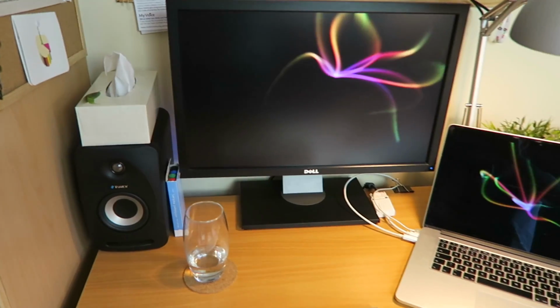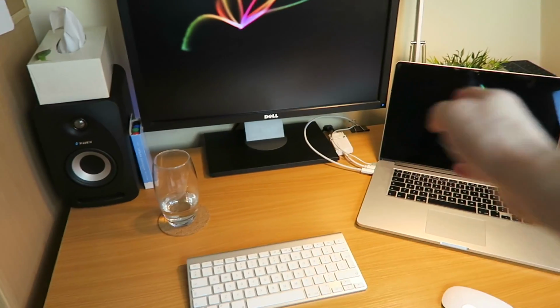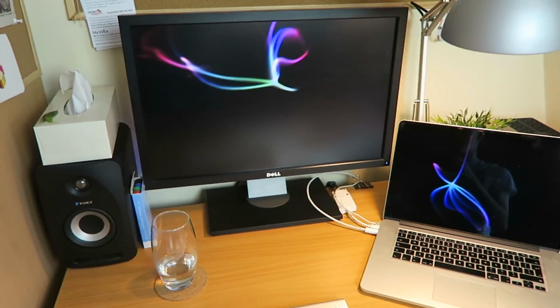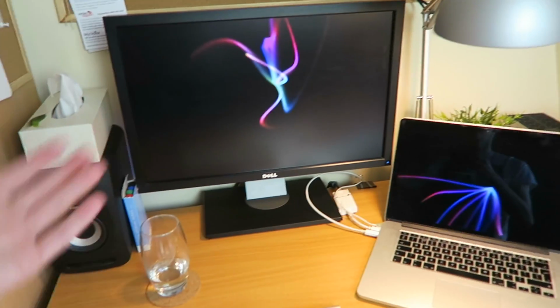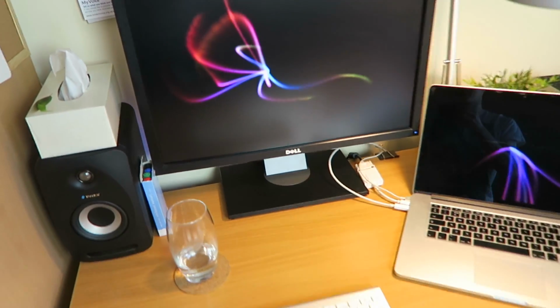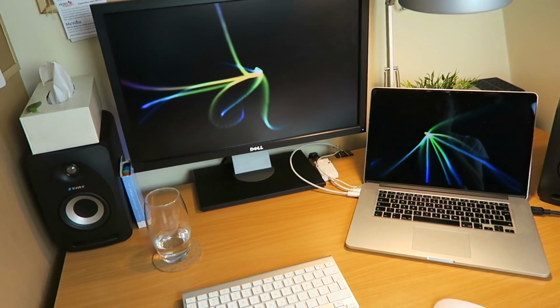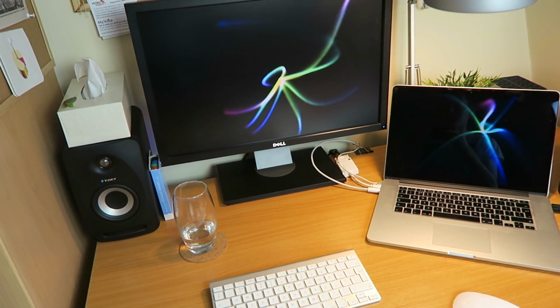This monitor I've had for a long time now. This is a Dell U2410 24-inch from 2010. It still works and I really like it. I think it's a great monitor. If you want to buy a new one, I wouldn't recommend somebody buy this now because you can buy better ones. But I'm very reluctant to replace my things when they still work fine. They do what I bought them to do.